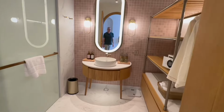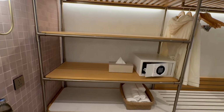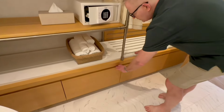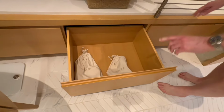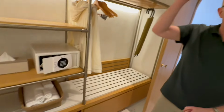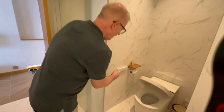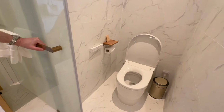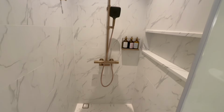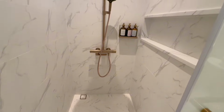Opening into the bathroom. And you've also got your wardrobe here. And in these, there's actually a hairdryer and a steam iron, which you can hang your clothes up on and steam the creases out of without having to have an iron and ironing board. Oh, it's a Japanese toilet. And there's all the controls there. Not designed for very tall people though.